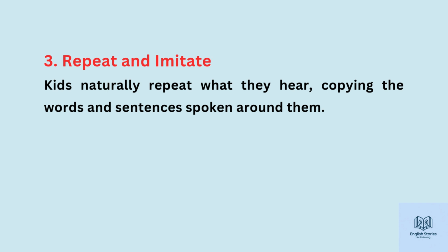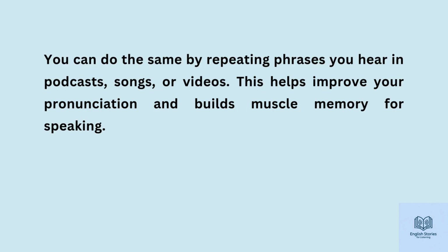3. Repeat and imitate. Kids naturally repeat what they hear, copying the words and sentences spoken around them. You can do the same by repeating phrases you hear in podcasts, songs, or videos. This helps improve your pronunciation and builds muscle memory for speaking.